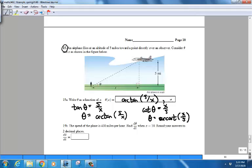So actually, either one of these technically is correct, right? But let's focus on this one to solve the rest of the problem, though you can use the other one as well. Now we're told the speed of the plane is 400 miles per hour. That is the horizontal speed of the plane. Notice that is how x is changing, how this distance is changing with respect to time.